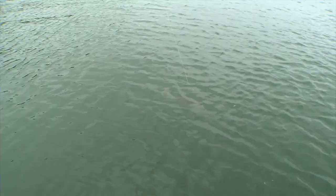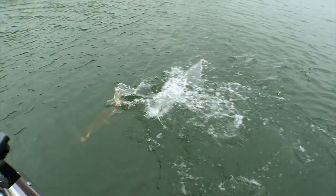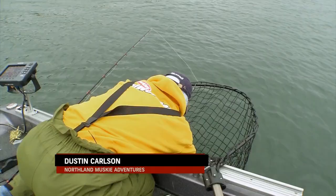I was like, whoa. But grinding it out with Dustin Carlson and Dave Williamson here on this Cisco forage-based lake in western Minnesota, every clue to the puzzle is welcome, even the unexpected. You know, yesterday we were finding them a little bit deeper, and today with this cloud cover, they're all sitting right up on that break line.